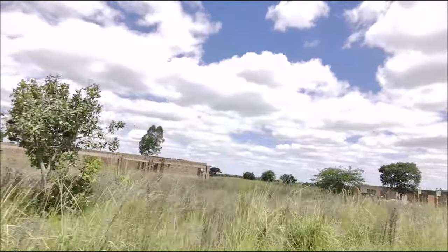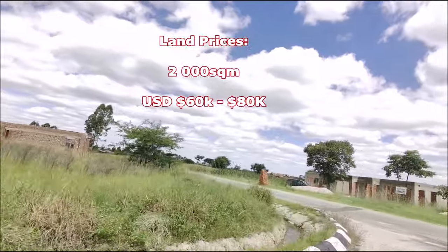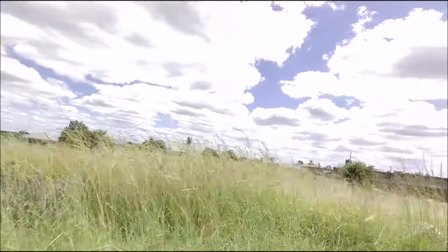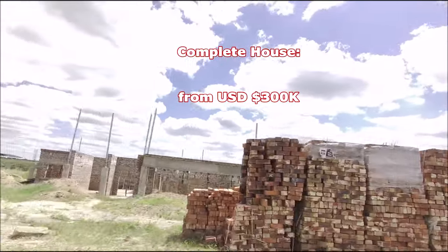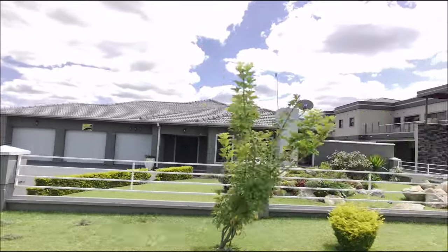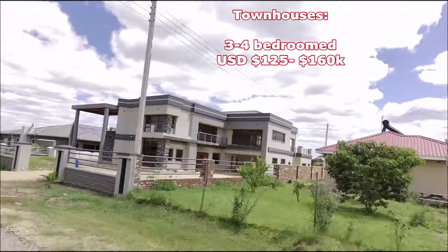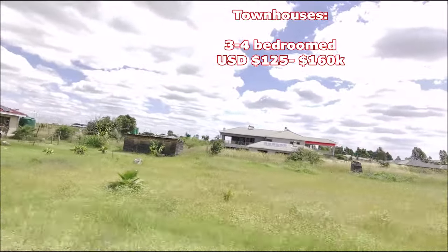But guys, if you want to buy land here in Arlington, 2,000 square meters will set you back anything between $60,000 to $80,000. The bigger houses are on 2,000 square meters, and the townhouses here sit on about 300 to 360 square meters. A complete townhouse, which is either three or four bedroomed, will cost you anything between $125,000 to $160,000.